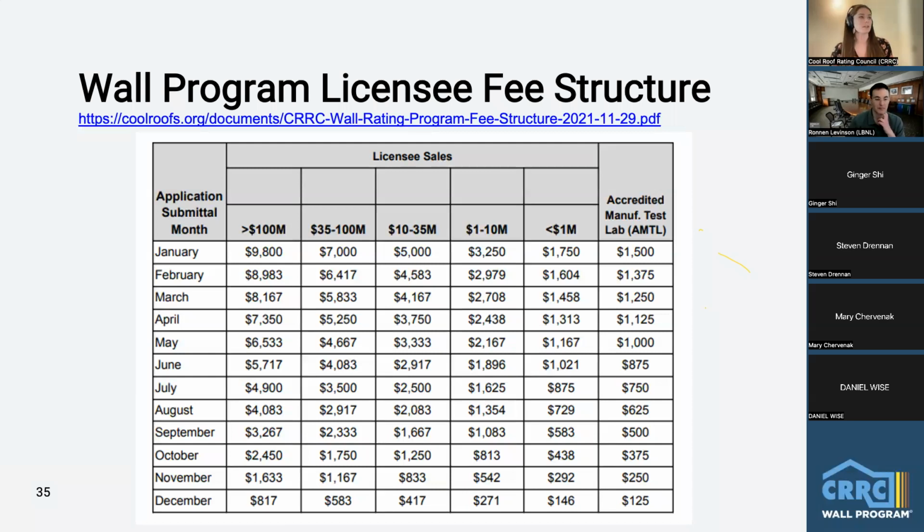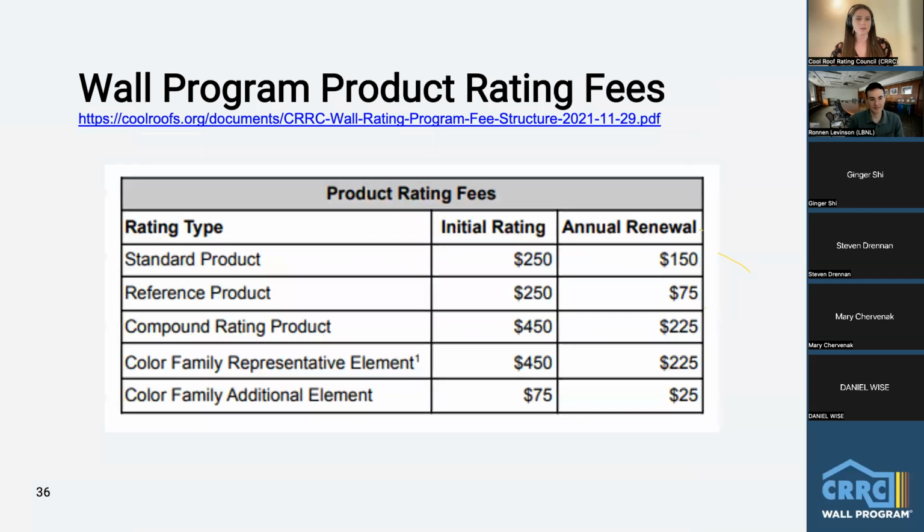This is also available on our website. The URL is linked up here, so when I send out a PDF of the slides after this call, you'll be able to access that full fee structure. As far as product rating fees, we also do charge a fee when we publish your rating, and that goes towards maintenance of our directory and staff costs. As you can see, we have an initial rating fee that is dependent on what type of application it is, and then we charge an annual fee for the maintenance of the ratings. Like I said, you'll be able to access that on our website and see all the details.